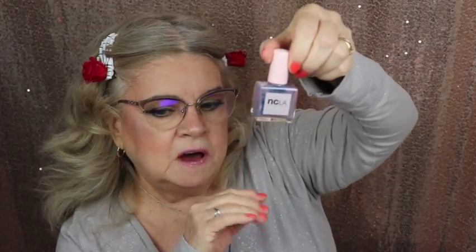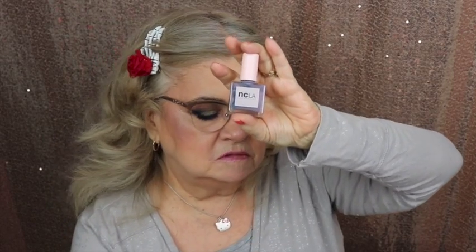Got some pretty nail polish. I could use some more nail polish. I got myself all gussied up and then didn't do my nails. I wanted to get this video going, so I ignored my nails. But this is pretty. This is a nice lavender. I'm going to take my nail polish off later and put this on. It's pretty. And it's by NCLA.